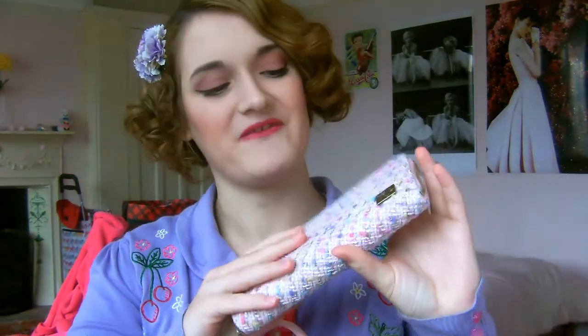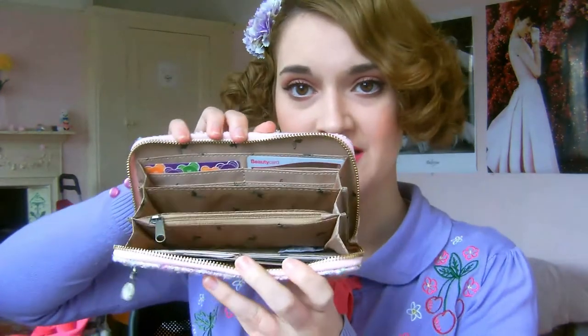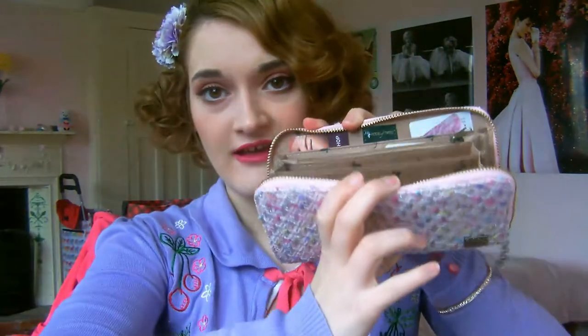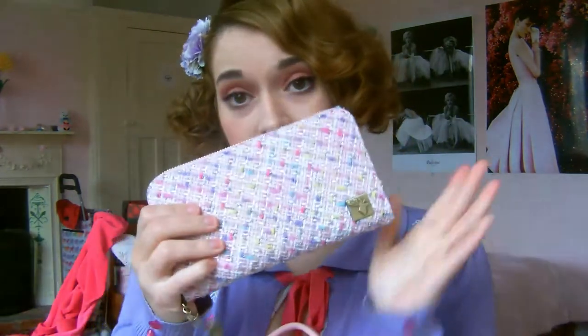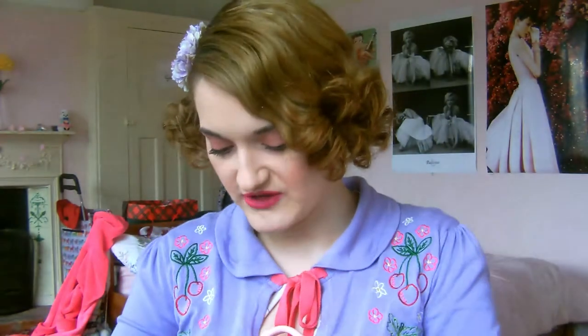So very, very fancy. Has lots of room inside, all of my various cards that I have many of, and the purse actually came free when you bought the bag. The bag was £30, and they were doing a deal on that day, so whatever bag you bought, regardless of size, cost £30 and they gave you a free purse. So how could I turn it down?